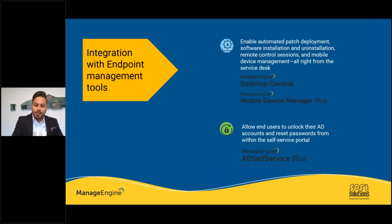They can either create an incident, they can create a request, they can access the knowledge base articles, and they can also track the requests that have been logged by them, and they can also see the progress of those requests. So that's a self-service portal which is available by default out of the box with Service Desk Plus. Now, when you integrate this tool, AD Self-Service, end users will get another feature, AD Self-Service, in their self-service. So these people can also unlock their user accounts or reset their passwords from the self-service portal. The mobile app is also available, so they can also do these tasks from the mobile app.